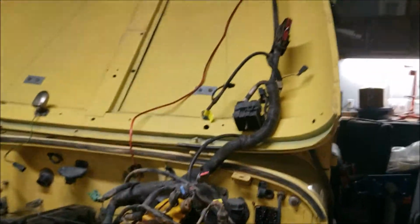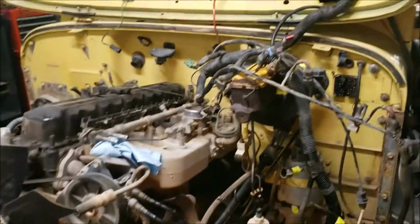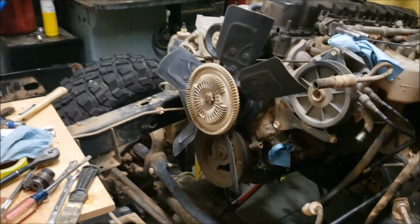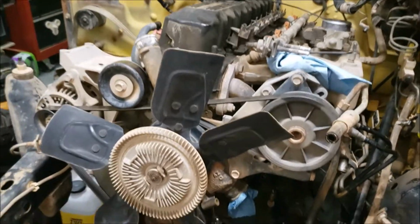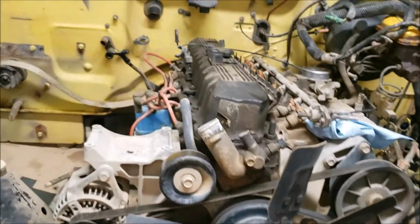We've got a lot of the wiring harness stuff removed. So the plan is now to go to an LS. That's just an excellent engine. The AMC straight six is not one of my favorite engines. So there'll be a lot of mods, a lot of upgrades, a lot of suspension stuff, while we're at it. Differential work, transmission, transfer case, things like that.